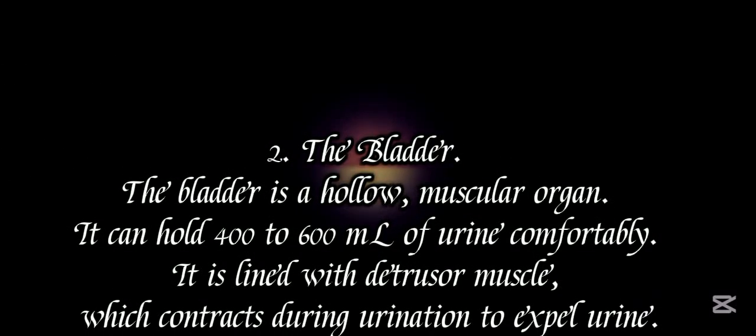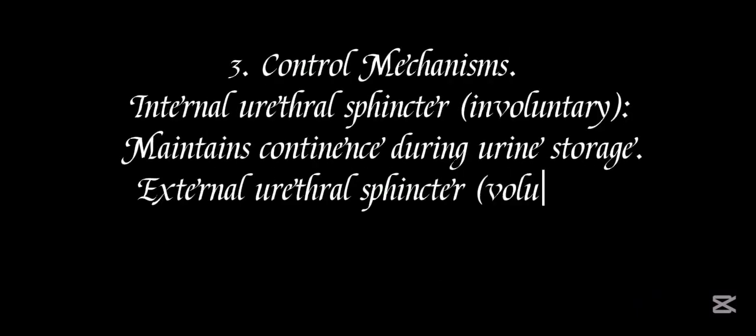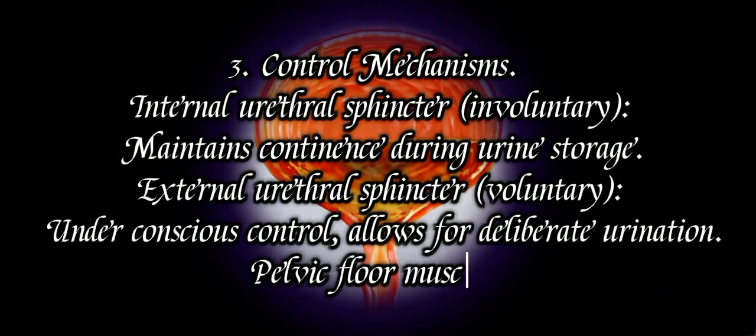2. The bladder. The bladder is a hollow, muscular organ. It can hold 400 to 600 milliliters of urine comfortably. It is lined with detrusor muscle, which contracts during urination to expel urine. 3. Control mechanisms. Internal urethral sphincter, involuntary, maintains continence during urine storage. External urethral sphincter, voluntary, under conscious control, allows for deliberate urination. Pelvic floor muscles support the bladder and contribute to continence.